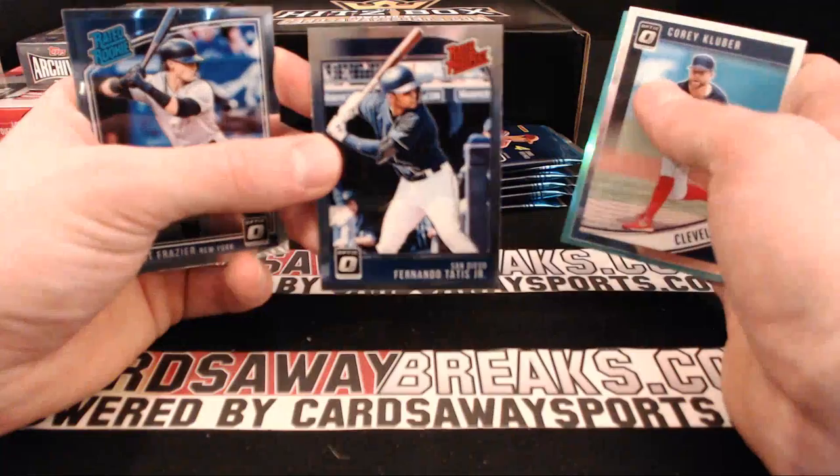Andrew Miller. Got a blue Justin Turner /149. Joined the 600 home run club year in review, Albert Pujols. How about that? Beautiful. Sweet little insert. Yoan Moncada.